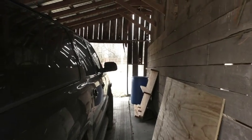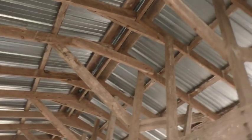So here we're looking at the inside. You can see from one end to the other there. Let's just see rafter wise what you got. Good construction that's happening here.